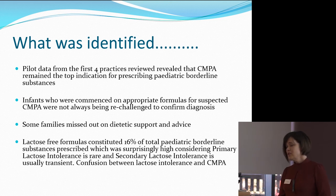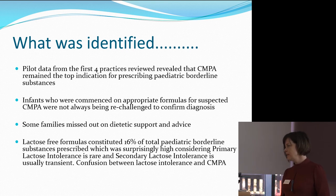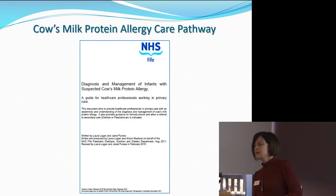Lactose-free formulas constituted 16% of the total paediatric borderline substances prescribing. Now, this was really surprising, considering primary lactose intolerance is quite rare, and secondary lactose intolerance is usually transient. So there was definitely a confusion there between lactose intolerance and cow's milk protein allergy. So as I said, we'd produced guidelines in 2011, and that was really in response to NICE guidelines encouraging assessment and management of simple food allergy in primary care.